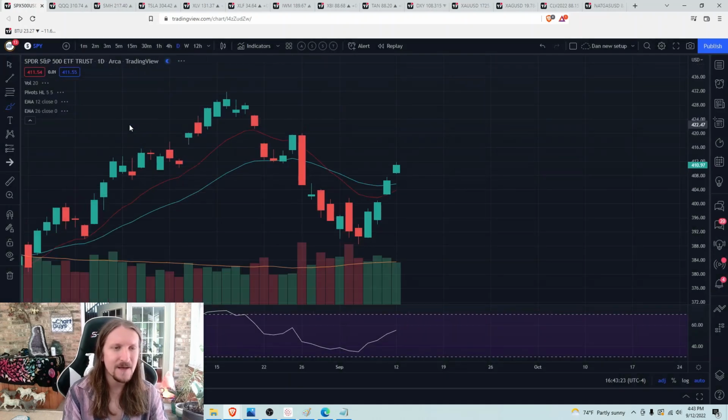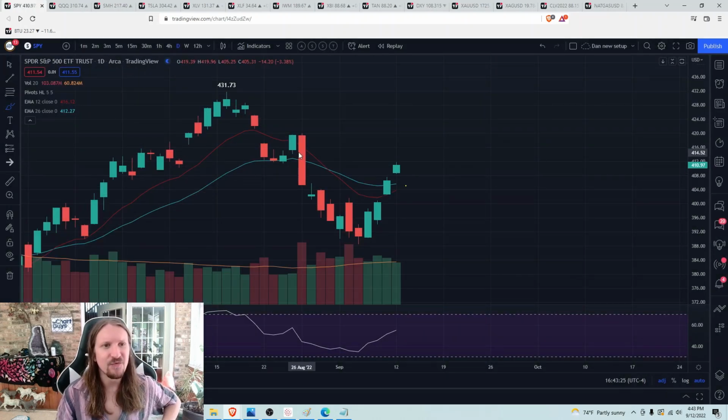And we can see SPY. That resistance is 419.96. Those are the next major resistance levels we're watching. We've gapped up twice in a row. We've got CPI numbers tomorrow pre-market.